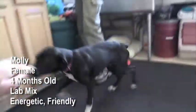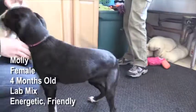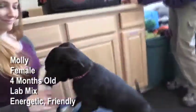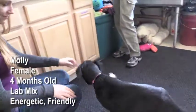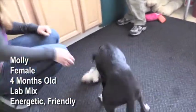This is Molly. She's a female 4-month-old lab mix. She's a very happy, outgoing dog, good with everyone that she meets, loves to play with toys, would be a great family dog.